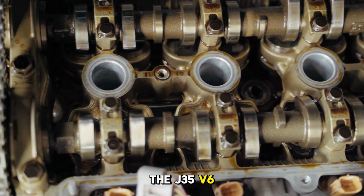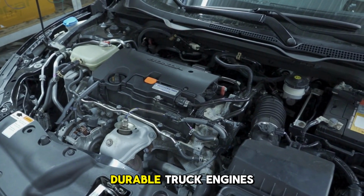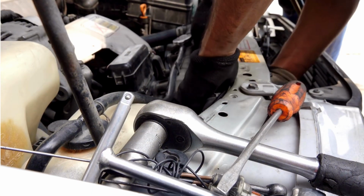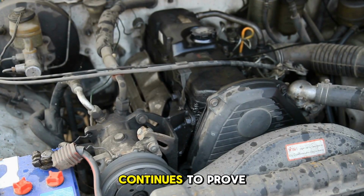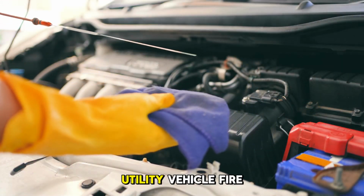Final thoughts. The J35 V6 might not be the first engine that comes to mind when thinking about ultra-durable truck engines, but it absolutely deserves a place among the legends. Whether in a Ridgeline, Pilot, or Acura MDX, it continues to prove that Honda can build a truck engine that lasts.